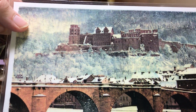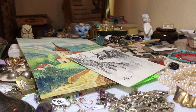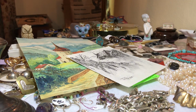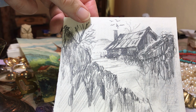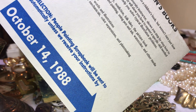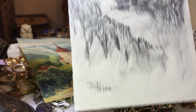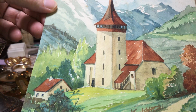This is the city I was born, and it's Heidelberg, Germany. There's the castle. It's laminated, and that was in the dumpster. So I loved that. Here's a sketch of a cabin by J.G. or Joe Price. No date. Well, it's 1988, I guess. And it is not a print. I looked on there with the loupe. This is an amazing, beautiful painting.